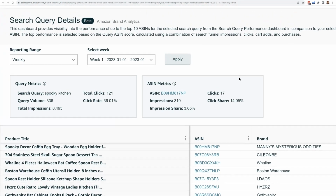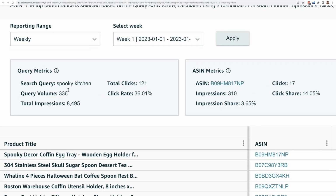And it actually says, hey, in this whole keyword of Spooky Kitchen for the week, there were 121 clicks. Obviously, not all of those came from me. Only 17 of those clicks came from me for my product. That means that there's all these other products that had all these clicks that brand analytics just isn't even picking up.